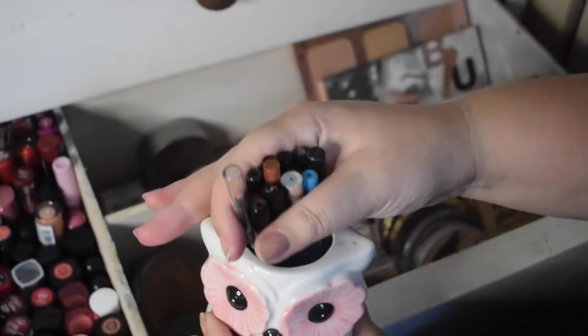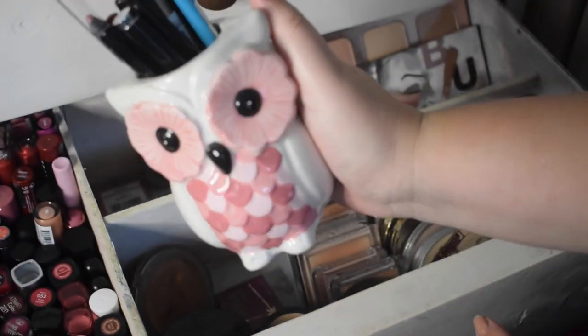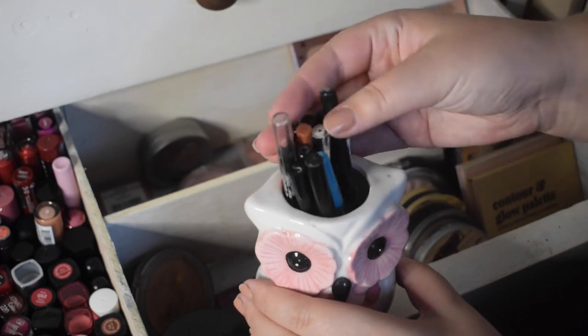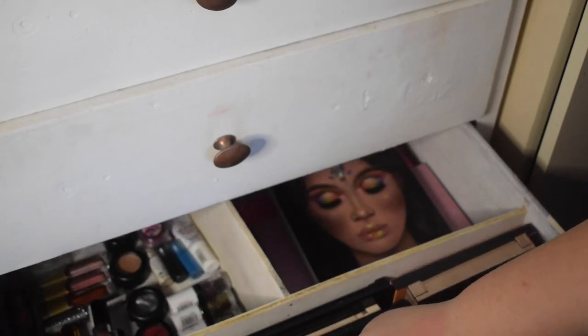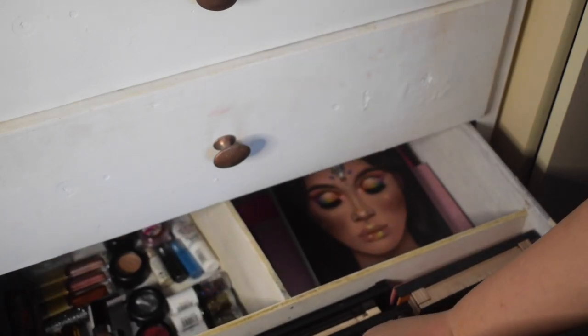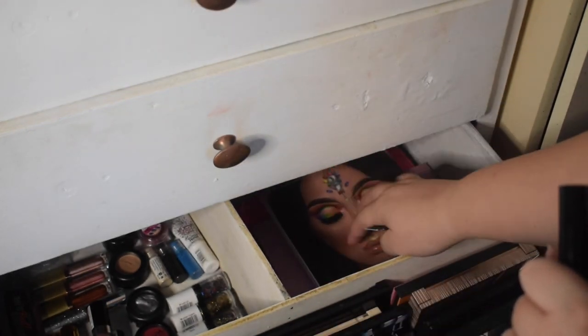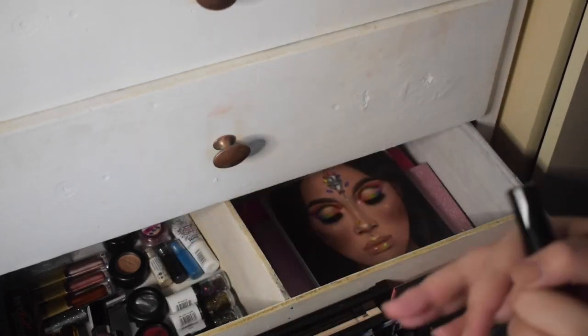And I keep all my lip liners and eyeliners in this little cute owl. It's all just a mishmash in there. I don't have a lot of them, so I just keep them all there on top of my dresser. Oh, and if I had lashes, I have one pair of lashes that's on my desk right now. But if I had lashes, I would put them on top of my eyeshadow palette at the back here. I keep my lash glue there as well.